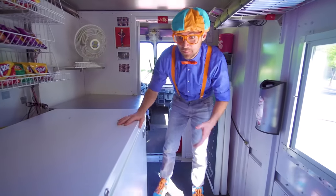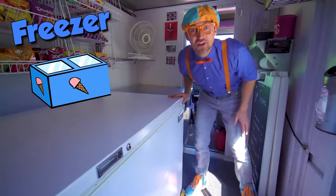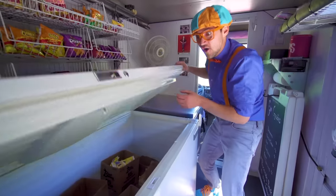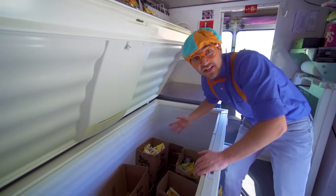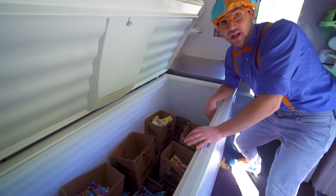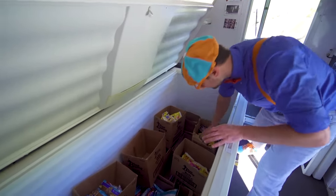Wow. This big white thing right here, this is the freezer. Let's open it up. Whoa! Look at all this ice cream. All right, let's pick out 5 ice cream bars. Ready?